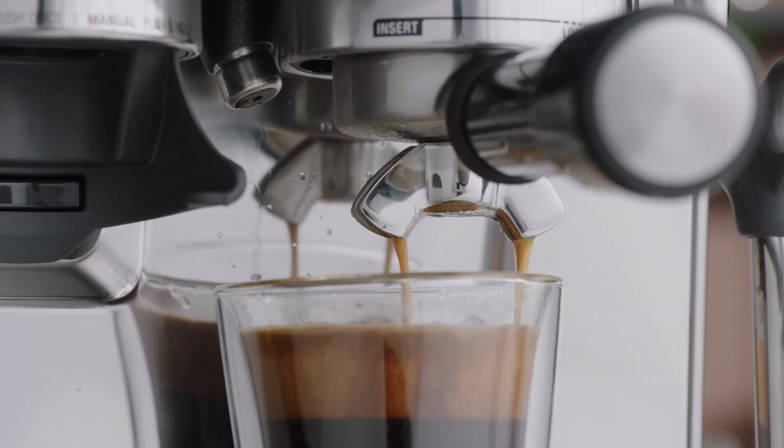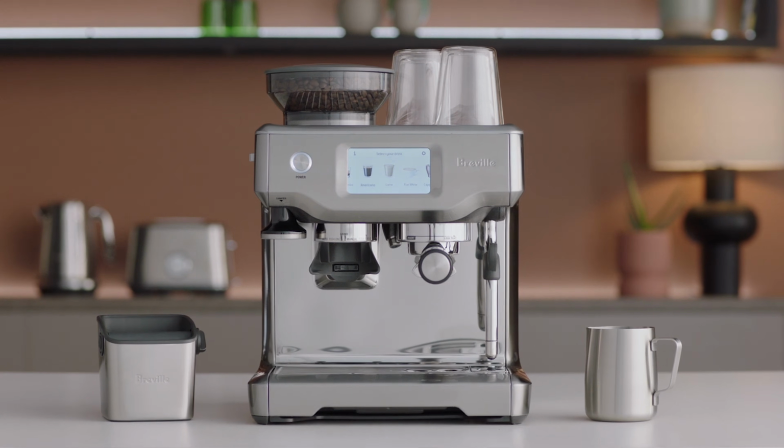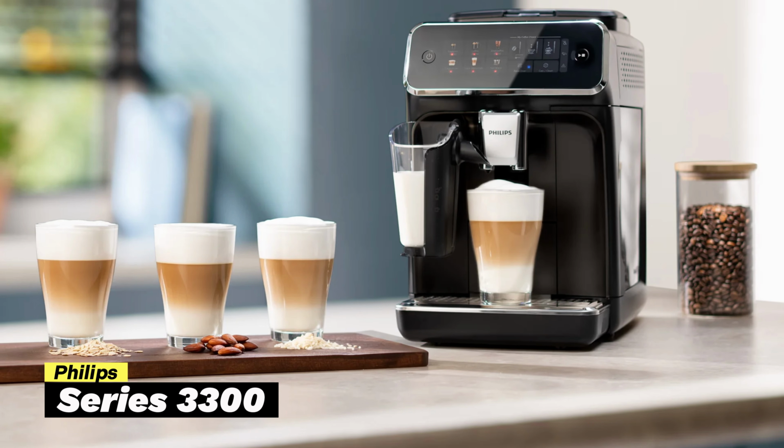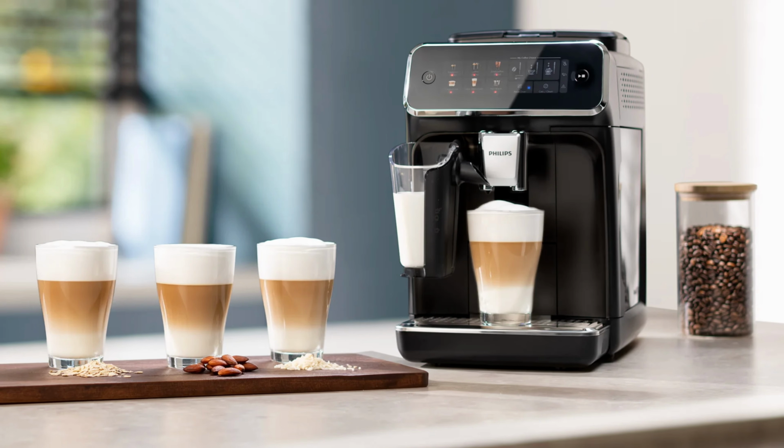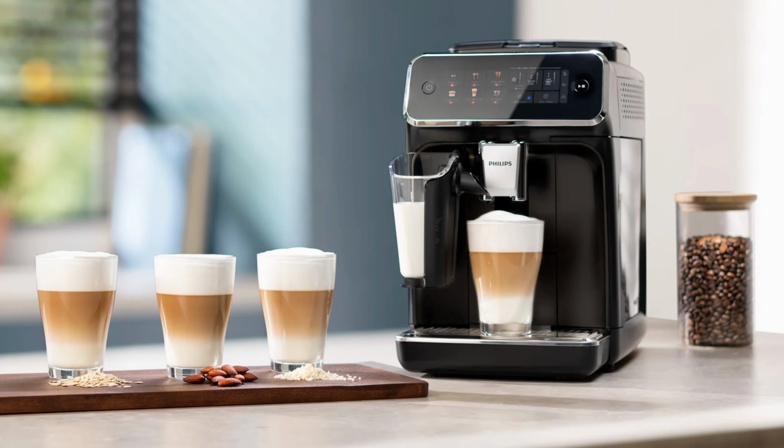While its single boiler design may slightly limit simultaneous brewing and steaming, its exceptional performance and user-friendly features make it a standout choice. The fourth one on our list is the Philips Series 3300 automatic espresso machine that offers a seamless way to enjoy barista-quality coffee at home.